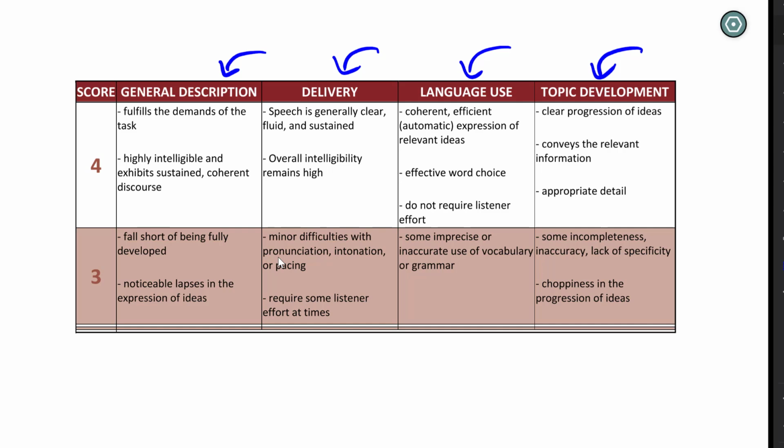So when you deliver your answer, and this is the ratings that are used right now before August for questions 3, 4, 5, and 6, and after August they will be used for questions 2, 3, and 4. So the question we're training on today. When you look at this, you see it says fulfills the demands of the task. That's basically that you answered the question. You did what they asked you to do.